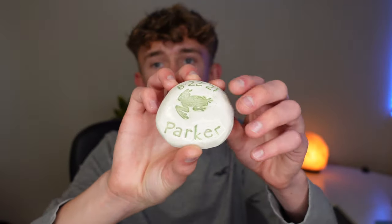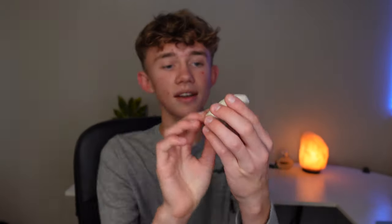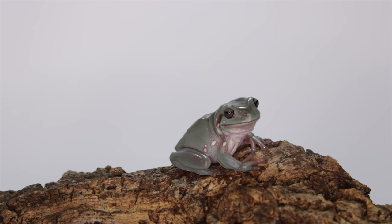I had an artist make this adorable little thing for him so I can always remember him, but I absolutely love White's tree frogs, and I plan to get another one to be friends with Prada. I'm just not entirely sure when.